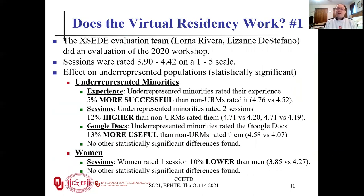Does the virtual residency work? Well, we had our external evaluators, Lizanne DiStefano and Lorna Rivera. Lorna's now gone to industry. They did an evaluation of our workshop a year and a half ago. And the lowest rated session was a 3.9 on a 1 to 5 scale. So maybe a B minus at worst. Almost all the sessions were rated above a 4. And the highest rated was about a 4.4.